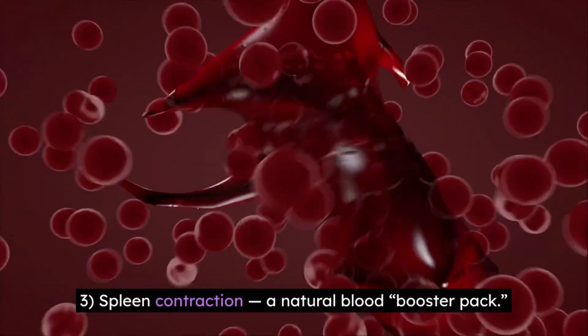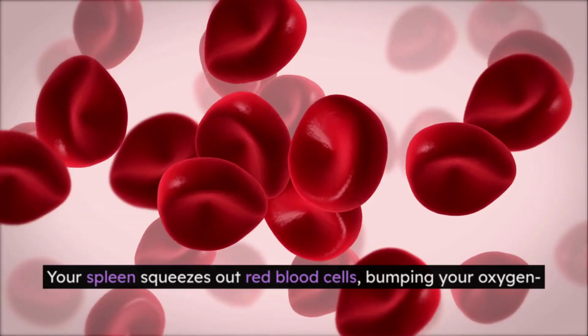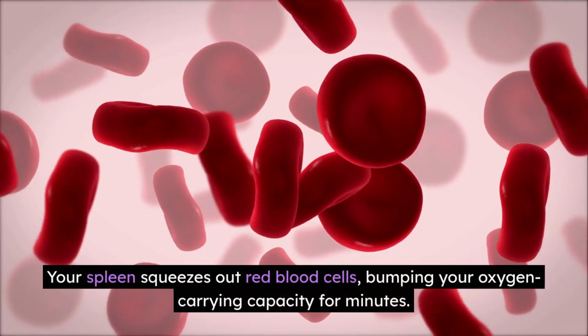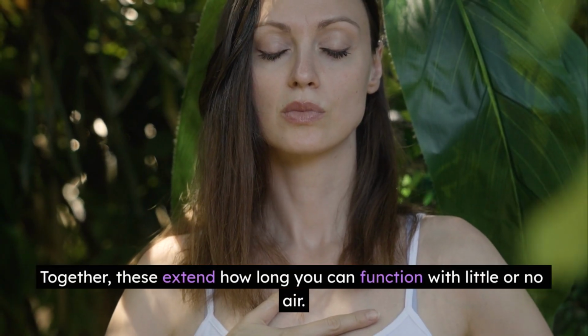3. Spleen contraction. A natural blood booster pack. Your spleen squeezes out red blood cells, bumping your oxygen-carrying capacity for minutes. Together, these extend how long you can function with little or no air.